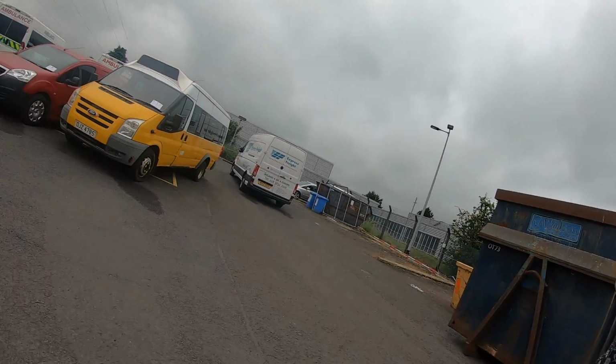So I'm up here at the auction to collect my latest ridiculously cheap, probably ridiculously stupid purchase. It's a car that came in here a few weeks ago. It's been through a few different sales, no interest whatsoever. And I made a cheeky bid last night, which was accepted. So here it is.